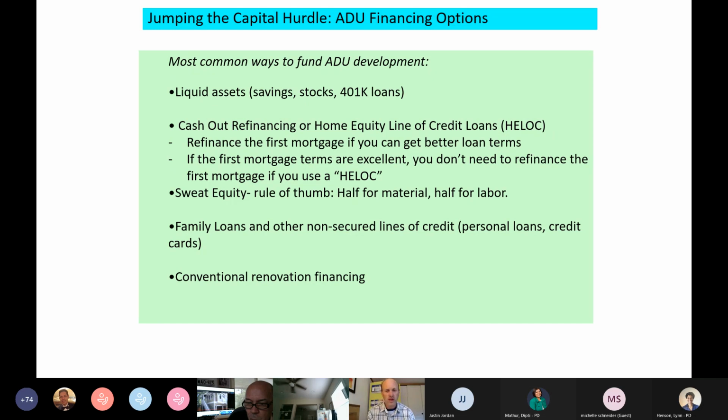Those terms tend to be not quite as good as a first mortgage. They might be like 4 or 5% interest loans. But the good news about a HELOC is you don't get charged for setting up a HELOC. So you can just literally let it sit there as basically a line of credit, like a credit card.